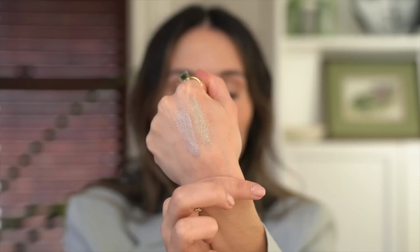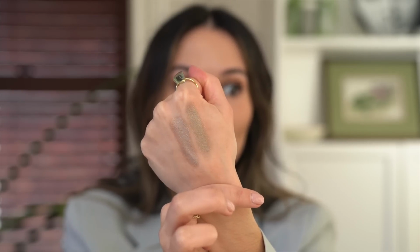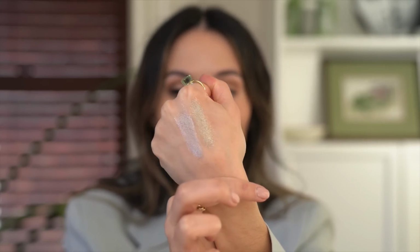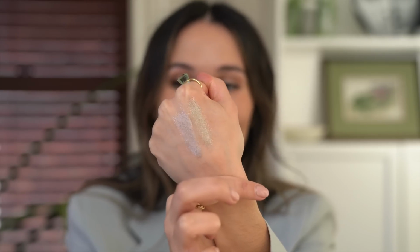I personally like applying these to the lid with fingers, doing a sheer layer and then maybe adding a second layer if I want more impact. They are very glittery, but the glitter is very, very small. It's small glitter particles, very tightly packed, that gives you that liquid, wet shine kind of look. It's just a stunning formula, and the fact that it's so user-friendly and so easy to work with, I've just been reaching for them constantly.